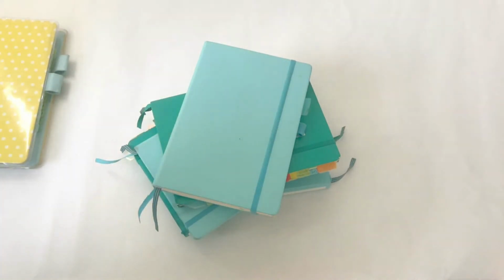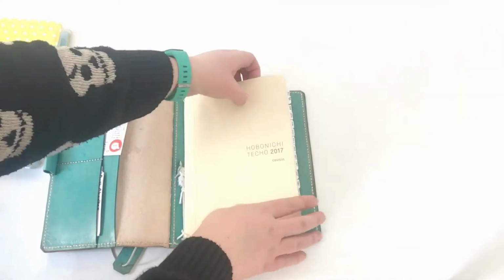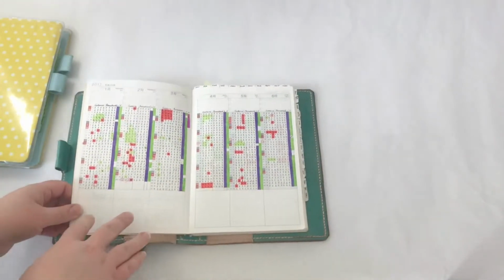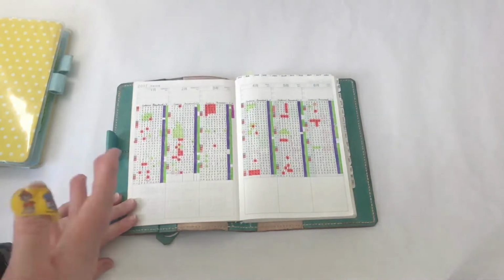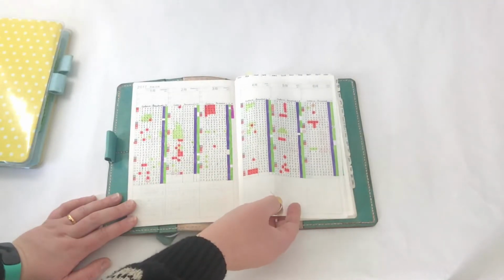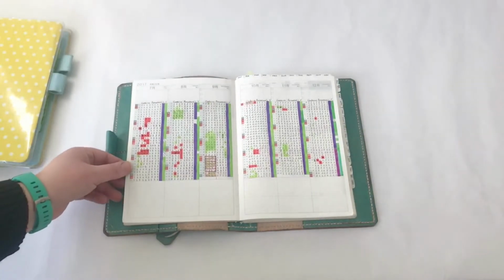I had to tweak the system slightly when I moved into the Hobonichi system in 2017, and this is what I've shown before, where I transferred monitoring my medication in the 6-month, almost like yearly spread. So you get the 6 months here where you can track it all and get that really big long overview, and then you turn it over and get another 6 months. And this was very good for being able to spot those patterns.